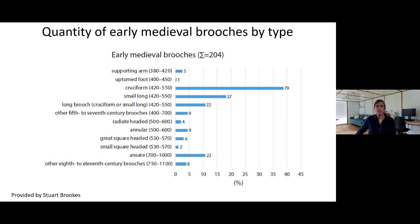Now, as you can see on this graph, we have an awful lot of cruciform brooches, the most frequently occurring brooch type by far, with 79 examples, followed by the contemporary small longs and fragments of brooches which could be of either type. Only one complete cruciform brooch was found. 16 examples show evidence of burning and are likely to have been cremated, and all are copper alloy.